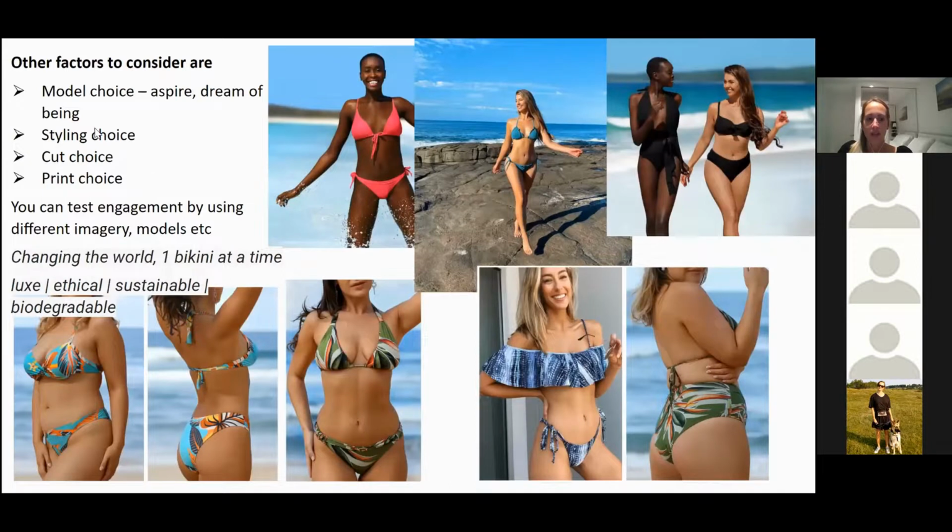Cool. Other factors, I'll quickly go over this because I'm conscious I've got a bit more time. So again, in getting to know your audience, going back to this theory of testing the engagement, you could choose different model types. You could choose how natural they look or don't. You could choose how you pair it back with jewelry, whatever you're trying to go for in your vibe. How does it engage? How does it convert? You have to play around with this and trial it to actually start to understand your audience more, and what they react to, who they react to.